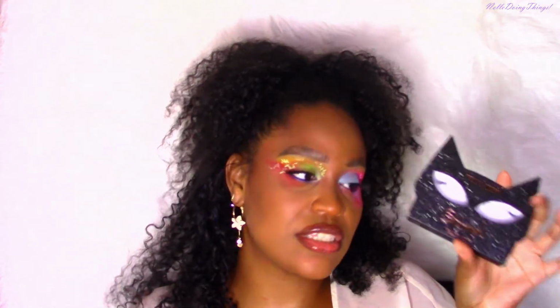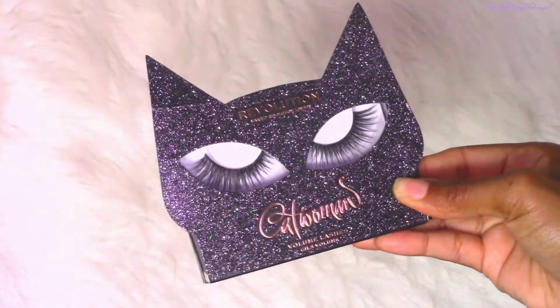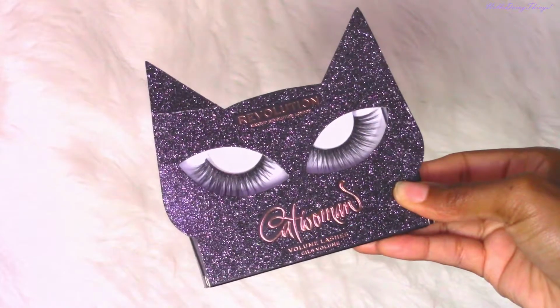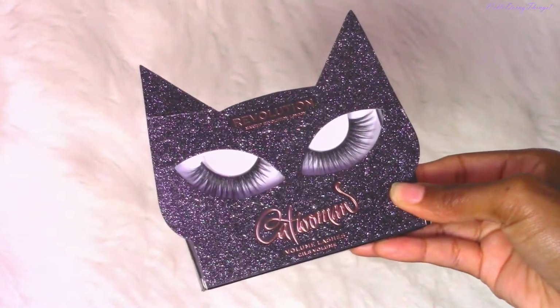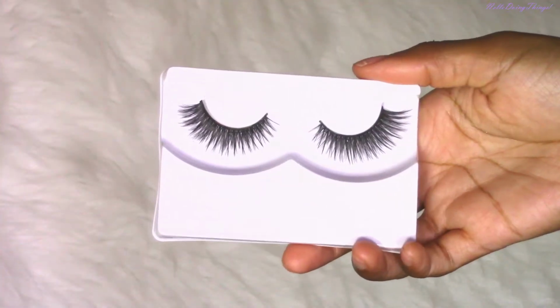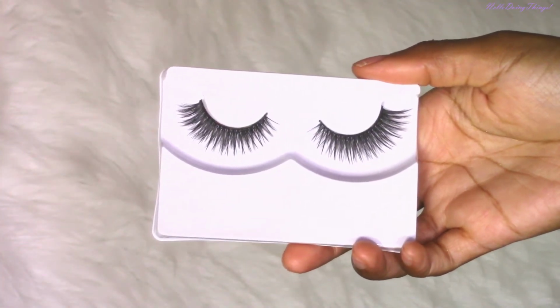It is the Catwoman Volume Lashes. This is such a cute packaging. It is a black glitterified cat mask pretty much on the front of the box. Has her lashes right in there to give you that cat fluttery effect. And then you take out the tray and then the lashes are right on there. Very, very cute. I did give you guys, as you can see, two looks, and we did pop on this lash today. And if you want to know how I got this look, just stay tuned.